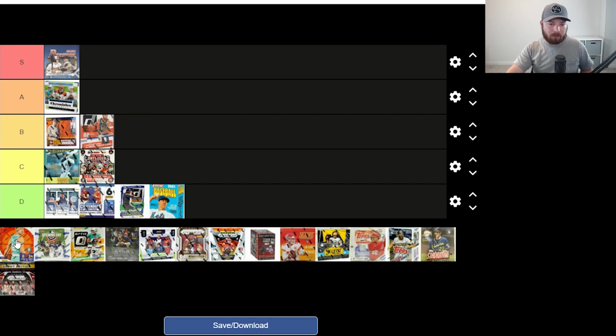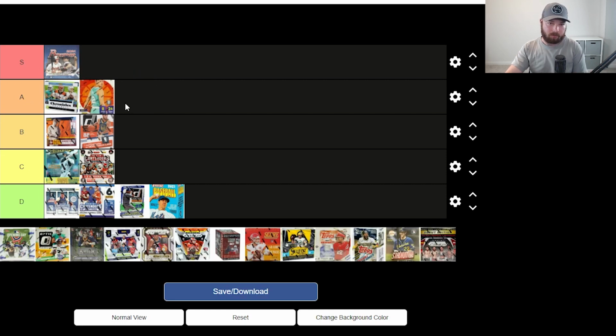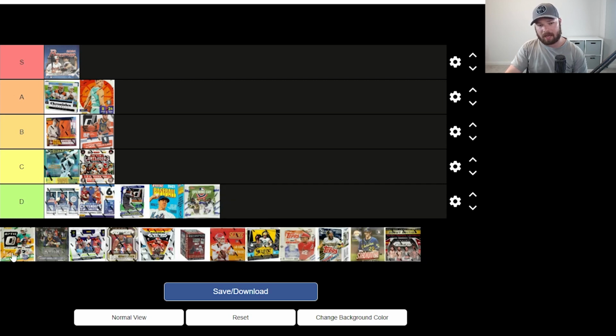But Hoops in general, I do like the design of the cards. I think they're gorgeous. Obviously, premium stock is even better. But NBA Hoops 2020, 2021, I wouldn't put it at an S because, again, the parallels really bother me, okay? But I wouldn't put it down at a B. I'm going to put this at an A, okay? NBA Hoops goes in an A. Opening day, not even going to talk about it, at a D.